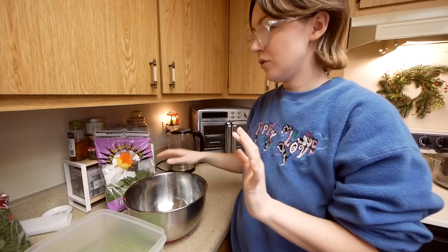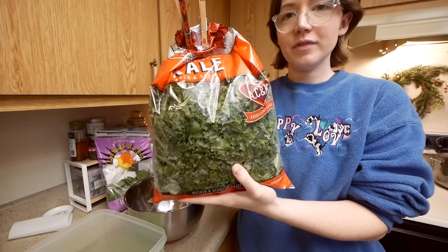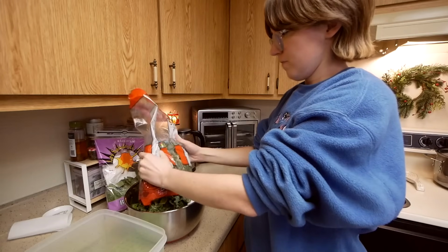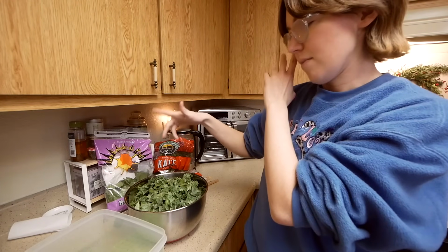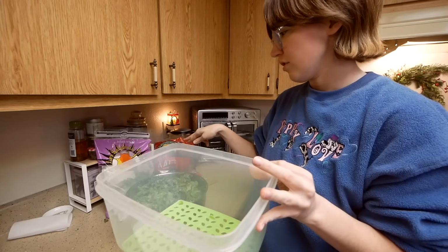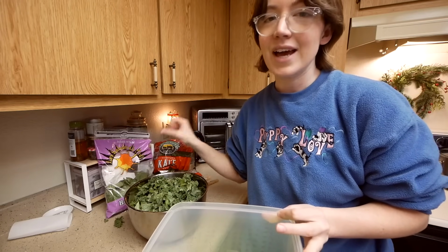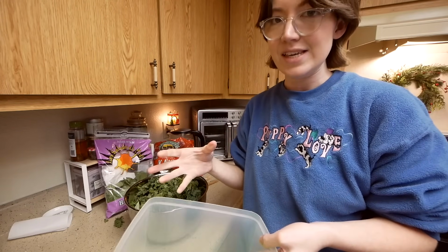I just want to show that I am going to dump this whole bag of kale into this bowl. I'm gonna separate it out. I'm gonna freeze half of my kale and pick out the bad pieces and then put the fresh ones in here. And then I'm also gonna go through my spinach and get out any nasty ones. I hate greens in bags. I hate them in bags. I feel like they go bad so much worse and you can't see everything, you know?